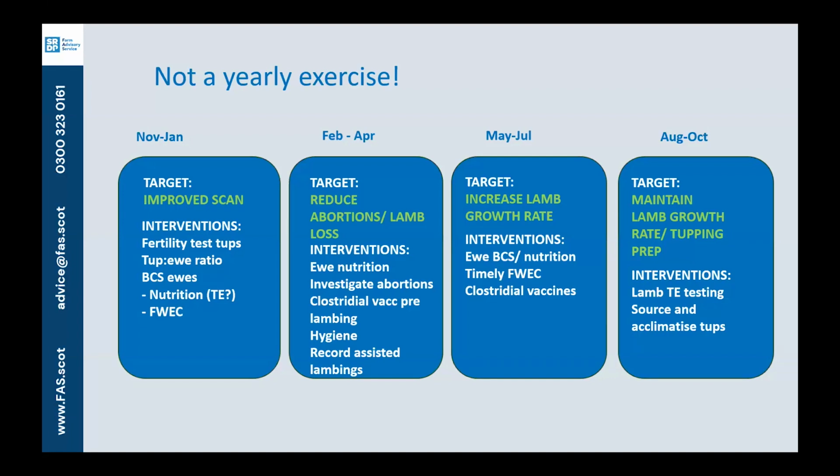And I don't want to be all doom and gloom, because most of us are doing a really good job. These are just ways to push that bottom line a wee bit more, push profitability and reduce losses a wee bit.